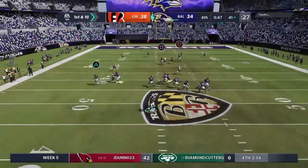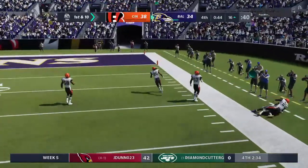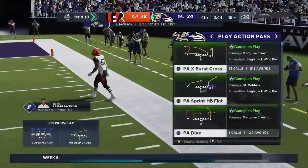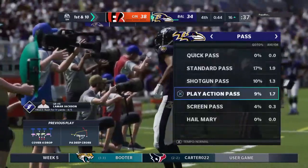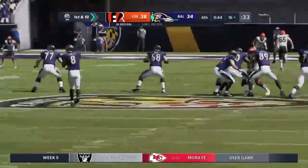Jackson to throw. On the crossing route, complete. It's Brown. And they'll have it in the red zone before he crosses over out of bounds. 25 yards that time.